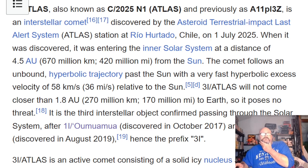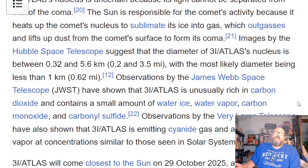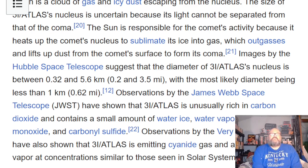it seems to consist of a solid icy nucleus in a coma, which is a cloud of gas and icy dust escaping from the nucleus. The size of its nucleus is uncertain because its light cannot be separated from that of the coma. The sun is responsible for the comet's activity because it heats up the comet's nucleus to sublimate its ice into gas, which outgasses and lifts up dust from the comet's surface to form its coma.